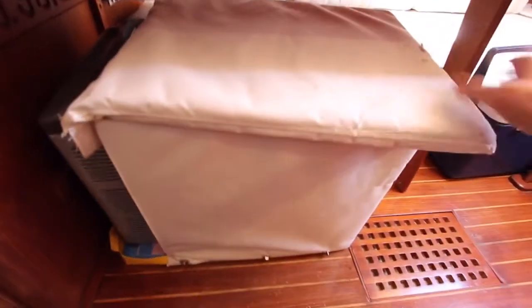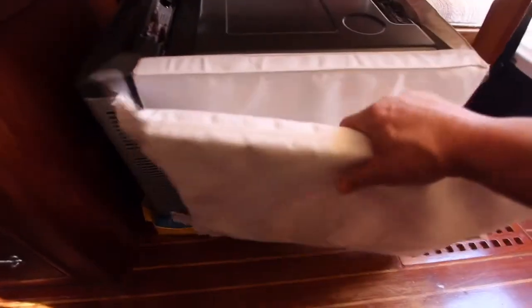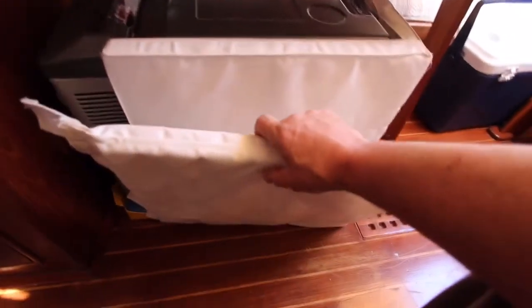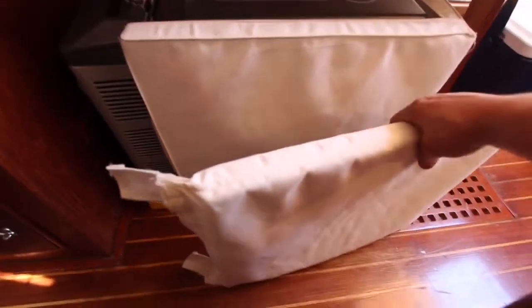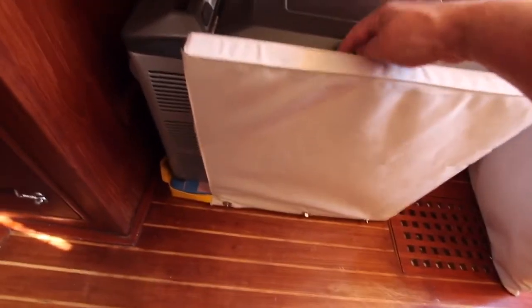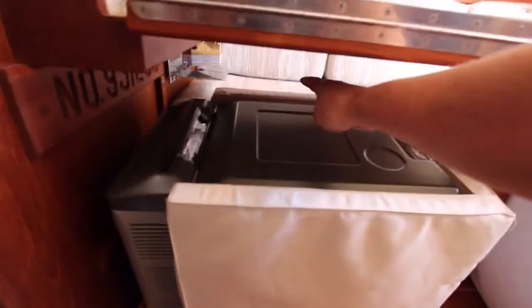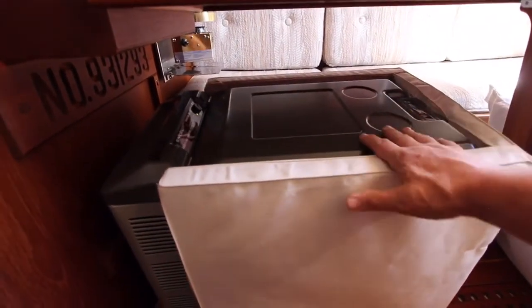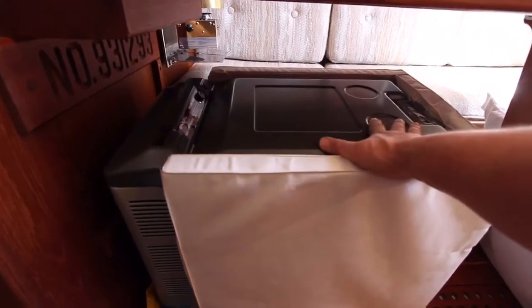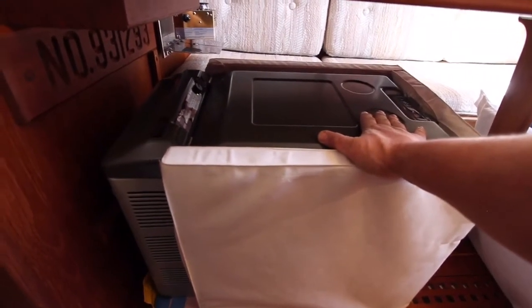done. This white Sunbrella covering on the outside encapsulates about an inch and a half of styrofoam insulation. Here's the actual refrigerator. So an inch and a half here, an inch and a half on the other side, an inch and a half in the front, adds to the efficiency of the fridge, which is really important when you're running on batteries alone.